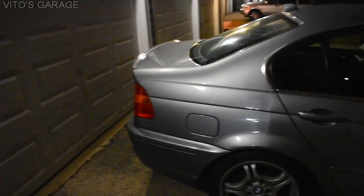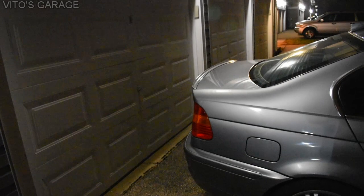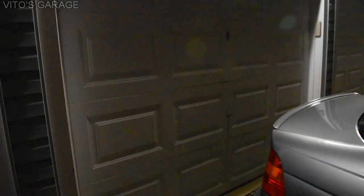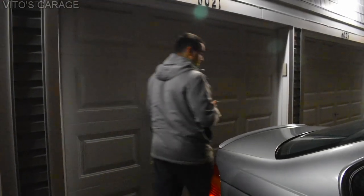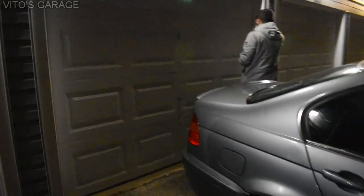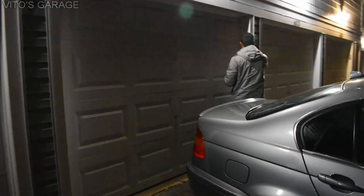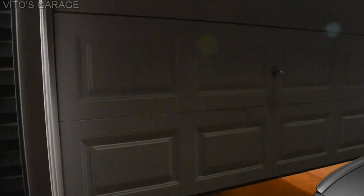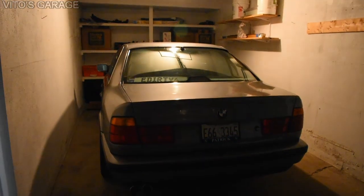Why are you blocking my way? Well, we're about to see something really cool behind this door. Something really amazing. Just hang on, just wait. Nope, you can't see. You can't see nothing. Okay, anyways, you can't see now.